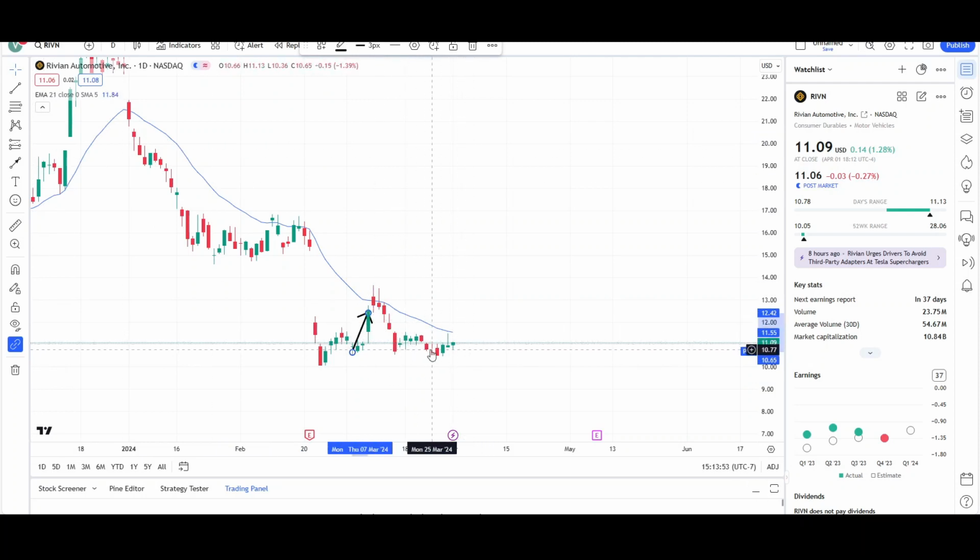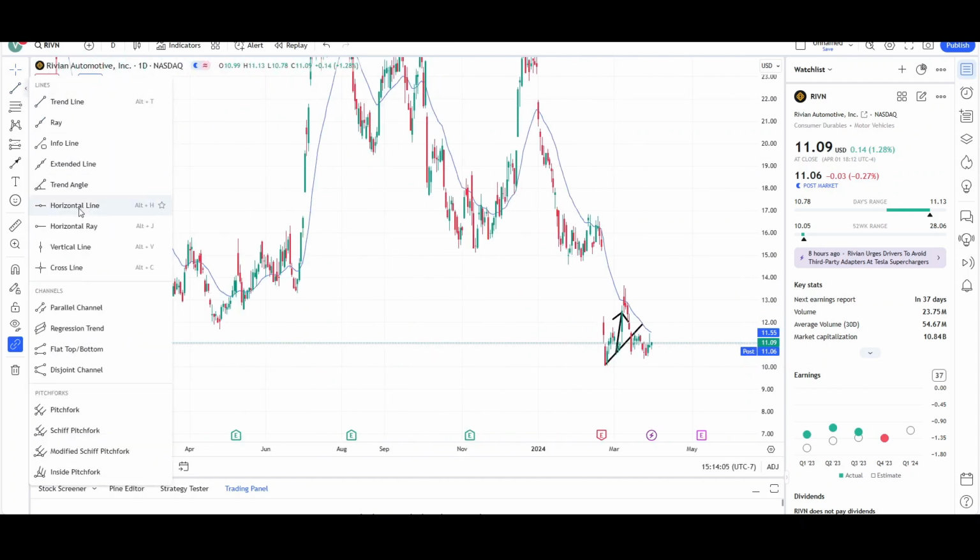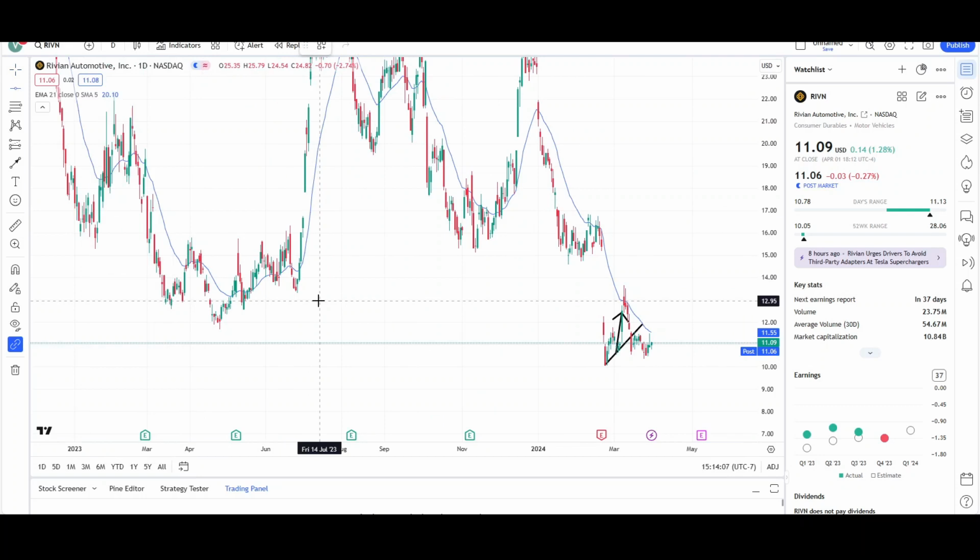It's not really going up or down. So same thing can happen for Tesla. We can break that bullish trend line, just trade sideways, and then come back down to this prior low. So again, Rivian not doing much. It's obviously bearish. It's going to be bearish as long as it stays below this $13 level.